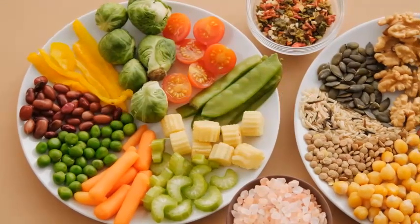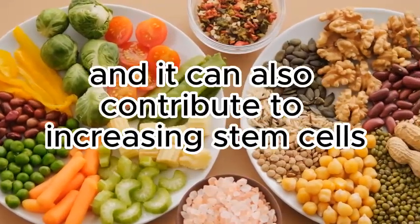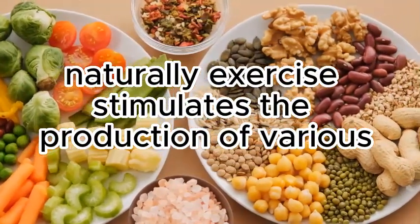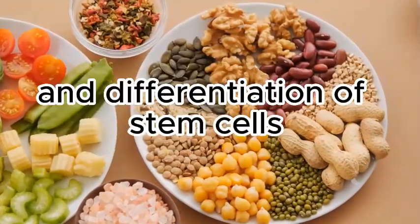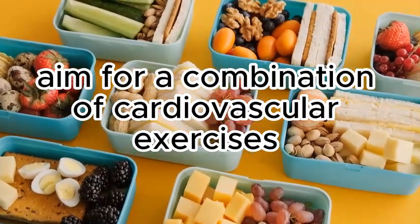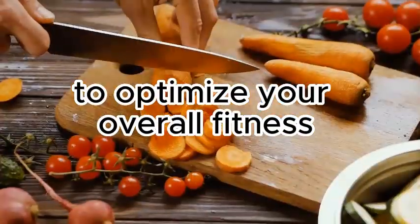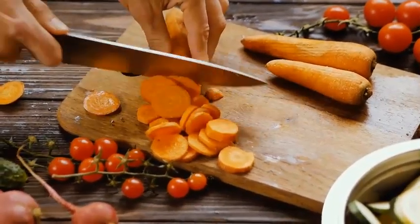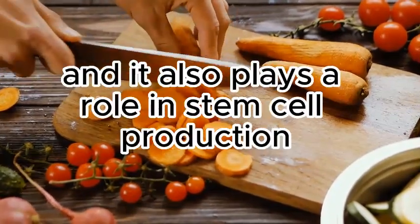Regular exercise. Engaging in regular physical activity has numerous health benefits, and it can also contribute to increasing stem cells naturally. Exercise stimulates the production of various growth factors and hormones that support the proliferation and differentiation of stem cells. Aim for a combination of cardiovascular exercises, strength training, and flexibility exercises to optimize your overall fitness and stem cell production.